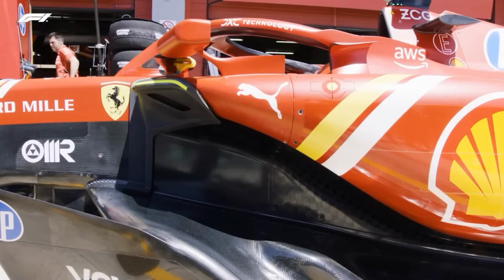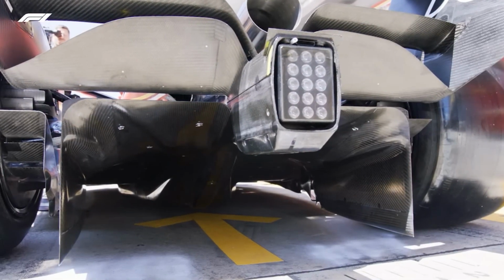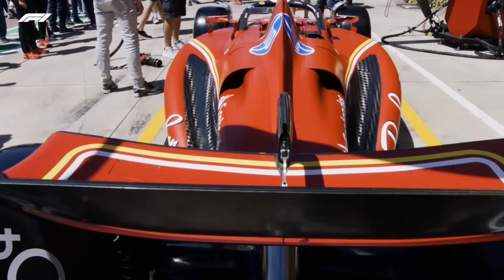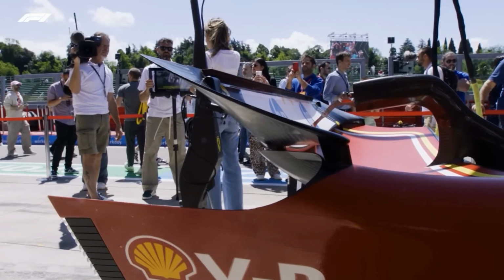After having brought the first major upgrade of the season to the Imola Grand Prix in the form of their SF-24 Evo, Ferrari are not resting on their laurels and will be bringing a second upgrade in a row to the Monaco Grand Prix in the form of a rear wing as well as changes to the DRS actuator.